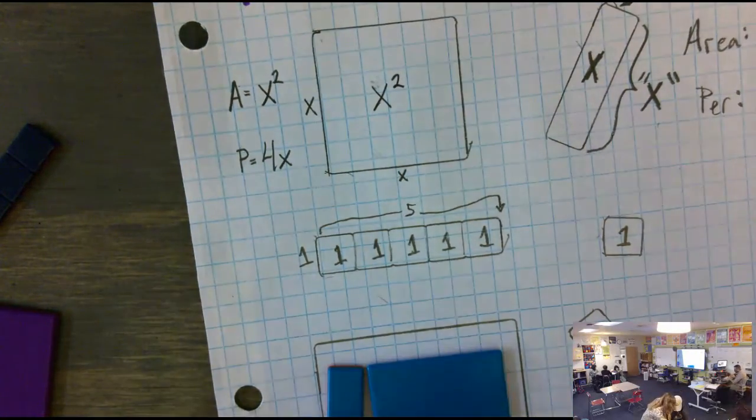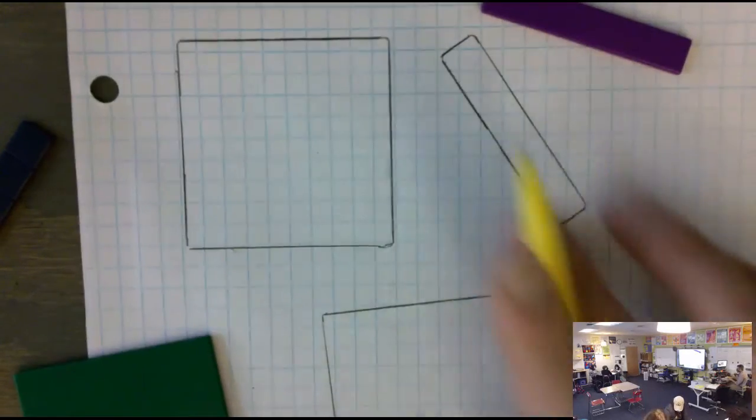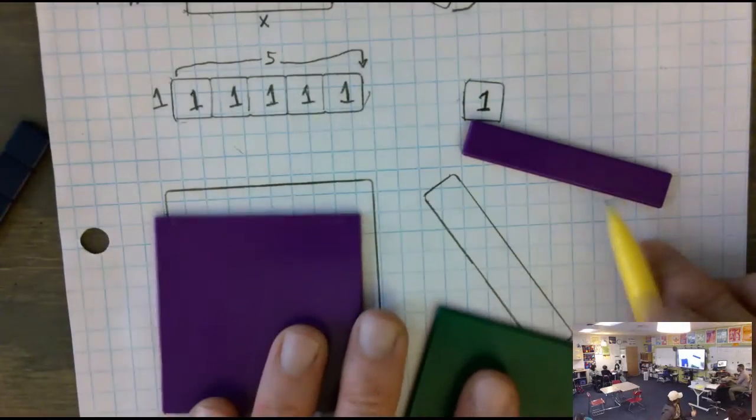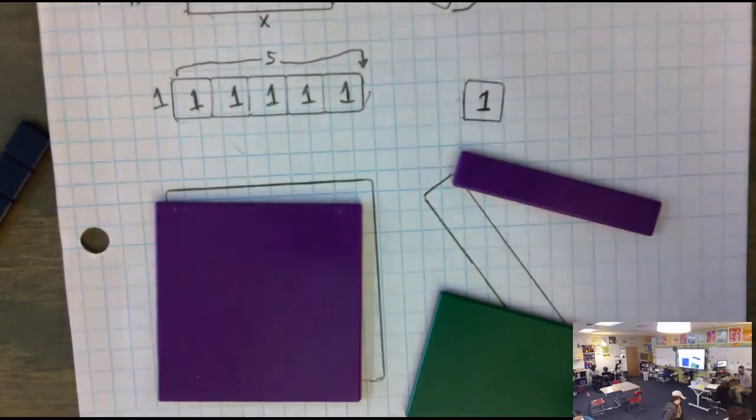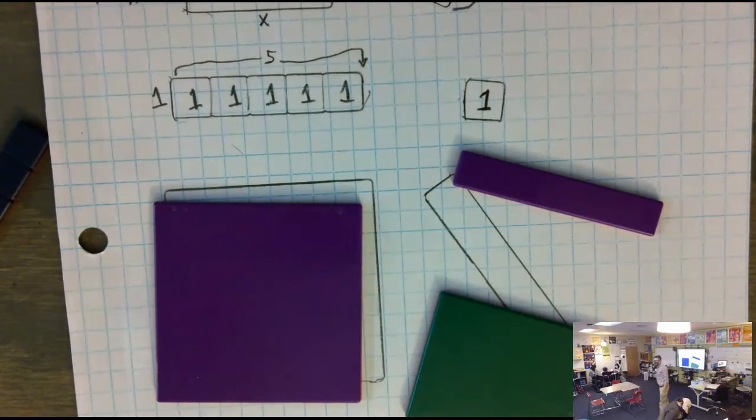If I tell you that the purple rectangle is y, can your team name the rest of them? And guys, we mainly just start with x's right now, but I went ahead and let you pull out the purples and the greens just because.